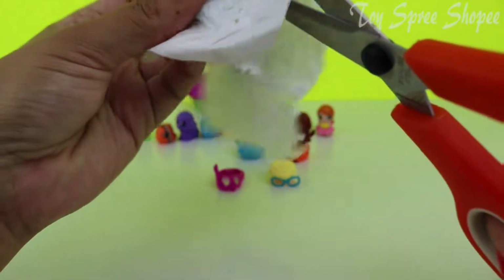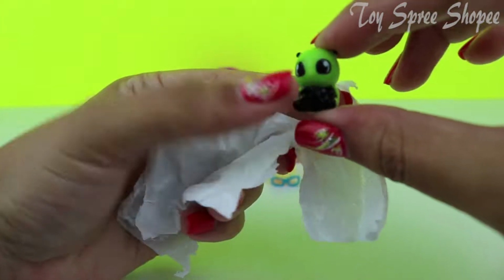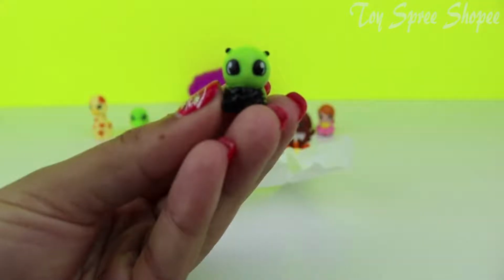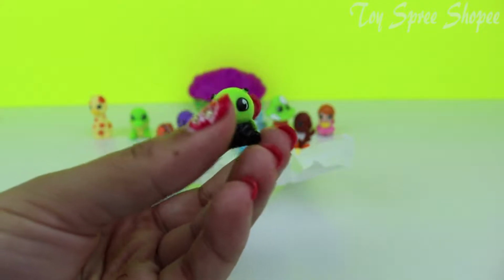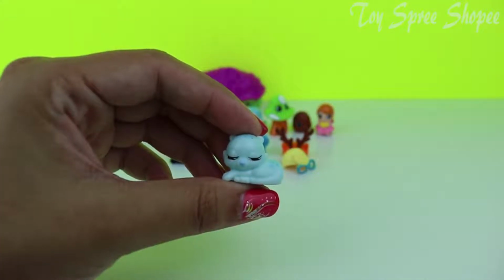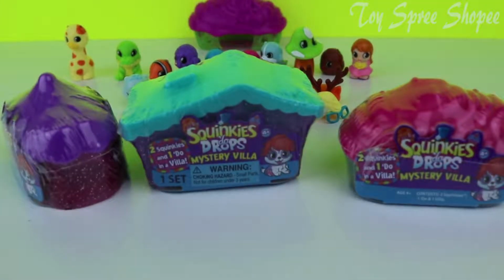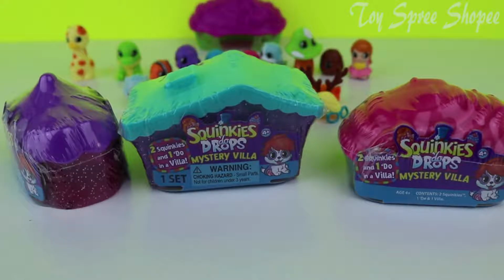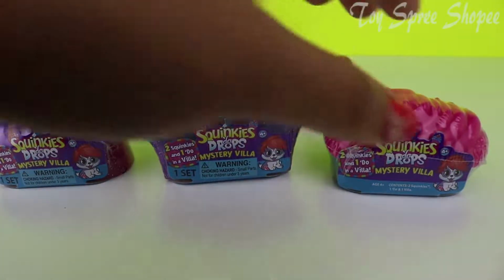Okay, time to open up our blind bag. We have Lady Buggington. Fancy name for a ladybug. She's green with black spots. She wants to be out of the box. And our next Squinkie is Spotty Dotty. Well, she's a rare. Just look at her, all curled up with her little tail. What is this? Ooh, we got some Squinkie surprise mystery villas. Yay, more Squinkies. All right, let's see which one we should open first. I think I'm gonna do the pink one first.